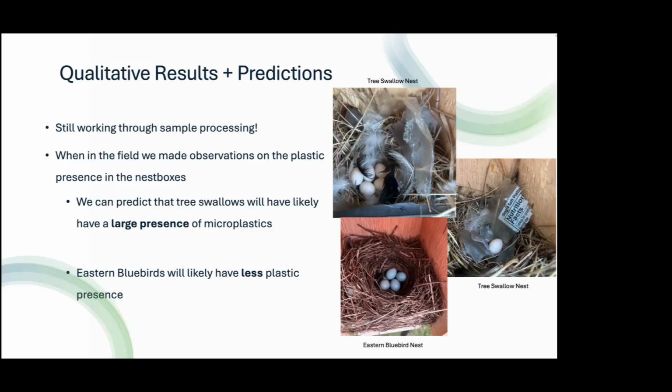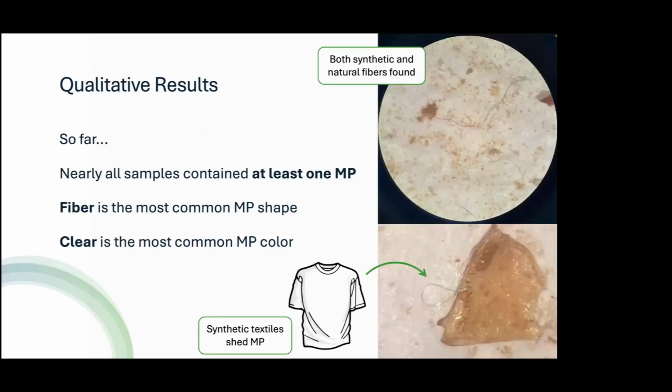We didn't really see much plastic present, at least visually in the field. So our prediction has been that there will be an increased amount of plastic in the tree swallows' diet compared to the bluebirds' diet, just because of the presence of it within the nest itself. In my data, I've gotten through a majority of my samples. So I can say anecdotally, at least, that nearly every one of my samples had at least one microplastic present. Overwhelmingly, the most common shape were microfibers, and a majority of those were clear.